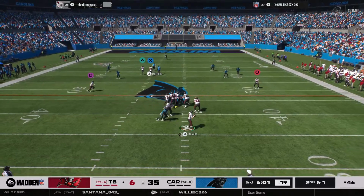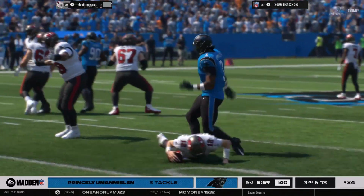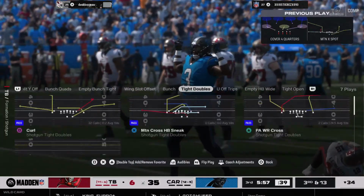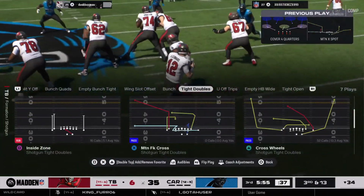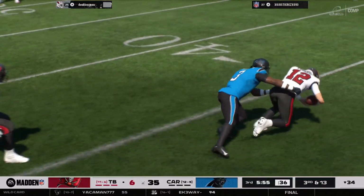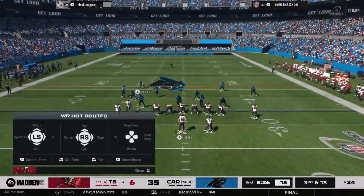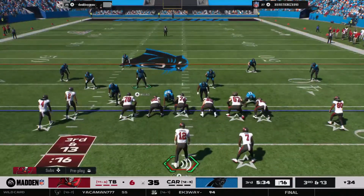Back to throw. Leonard. The Panther rush too strong. They get there and take him down. That winds up pushing him back 11 yards on the sack. And that'll bring up 3rd. Not an easy spot here. They'll be in search of 13 yards to try to pick up the 1st.